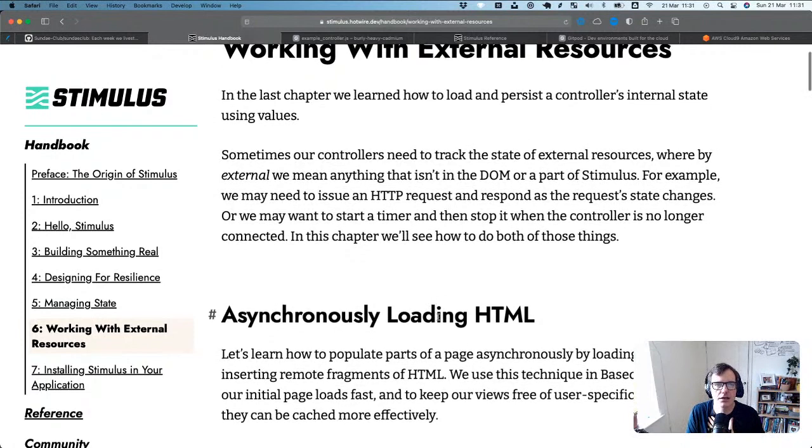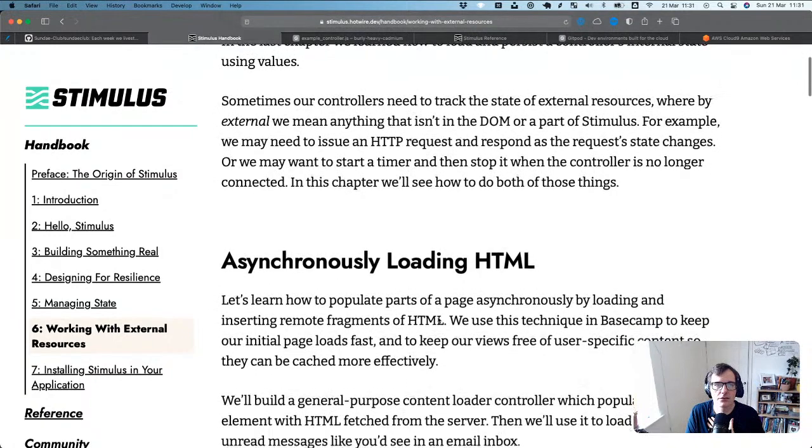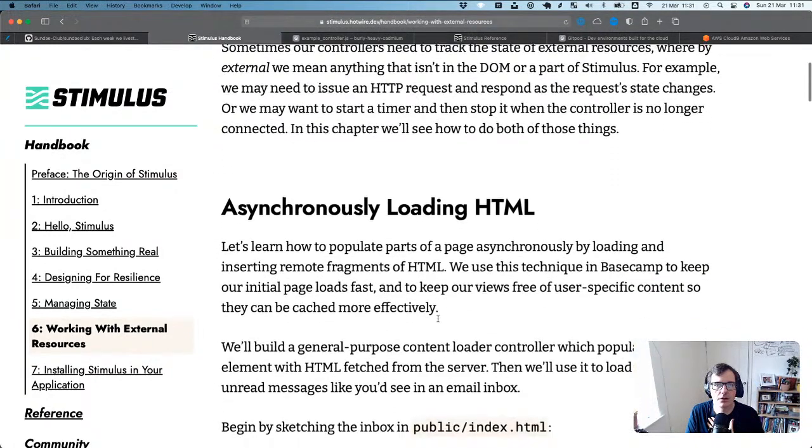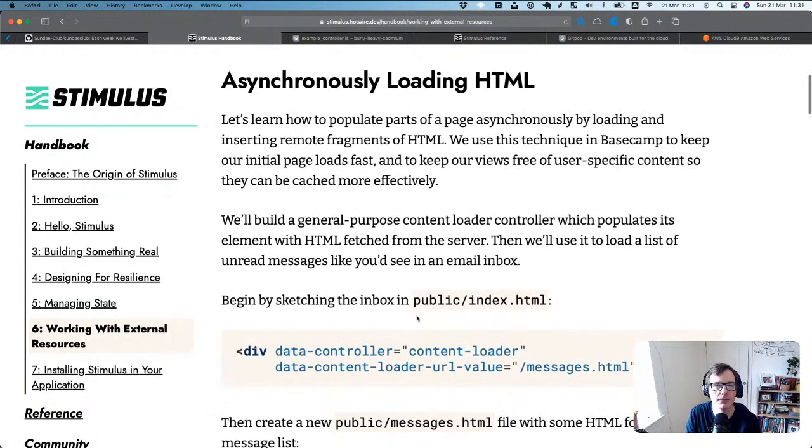Whereas you can use this. Stimulus, I mean. External, okay, yep. So asynchronously loading HTML. Oh, okay, actually it has an API for it. Oh, interesting. Sorry, I might have been talking out of my ass for that last part. Maybe this goes hand in hand. So data content loader URL value. So it has a built-in way to swap HTML.